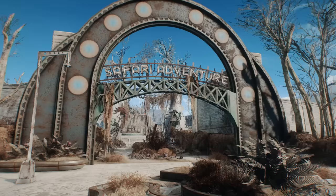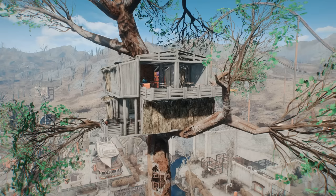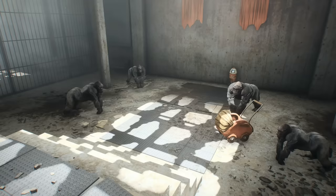Next on our list, we head out to the Safari Adventure region of the park, an area where beautiful displays of vegetation and African-inspired wildlife that once wowed visitors over 200 years ago have since been transformed by centuries of radiation exposure into a total nightmare.